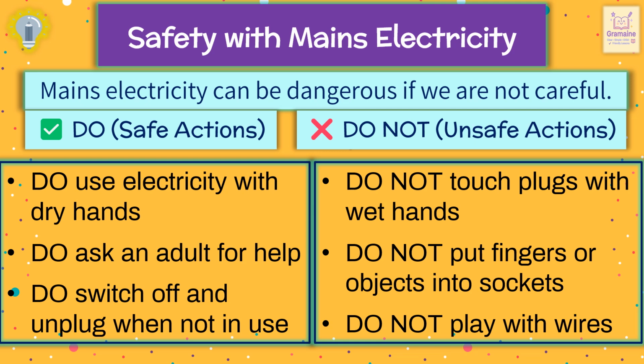Do not touch plugs with wet hands. Do not put fingers or objects into sockets. Do not play with wires.